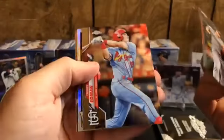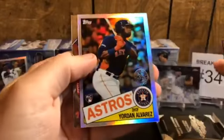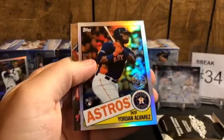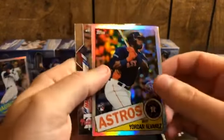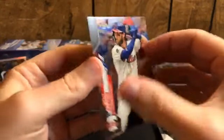David Peralta, D-backs. Tommy Edman, St. Louis. We have, there's a first Jordan. Jordan Alvarez, 35th anniversary. Going to the Astros. And Big Bryce, Bryce Harper, base, Phillies.